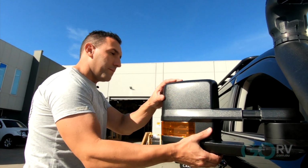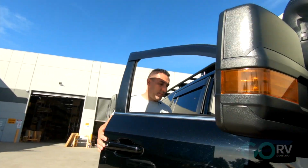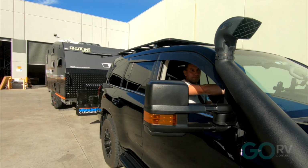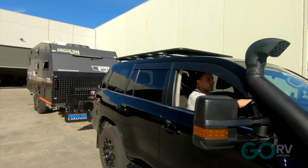As soon as I jump in the car, I can already tell the difference. We've got the nice wide mirror, nice and tall. What I can see here is amazing. There's no way a factory fitted mirror gives this sort of exposure. I can't wait to actually go and test this out on the road.